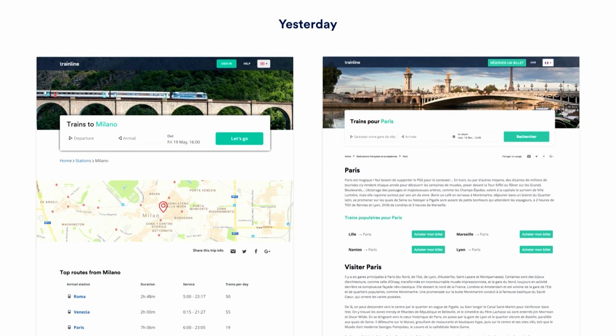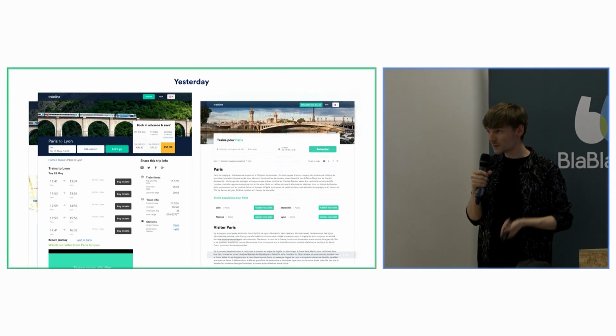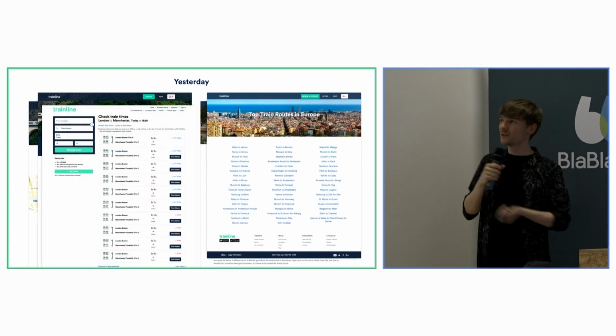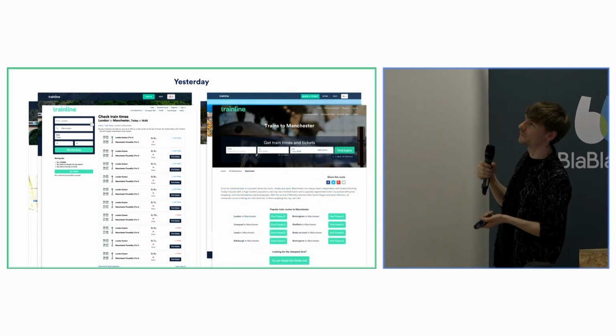We got huge amounts of content already there. We had plenty of pages already published. They were all SEO optimized, meaning loads of text, and they weren't really engaging, so we could improve them basically.